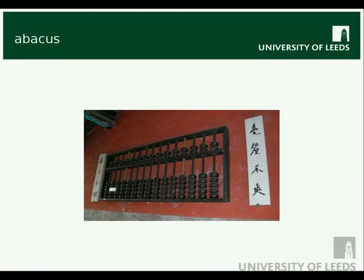So for ages humans have used machines, devices, things like this abacus to help with mundane, boring tasks like adding up. Because basically all a computer can do is add up, subtract, and very little else. So for ages we've had these sort of machines around.